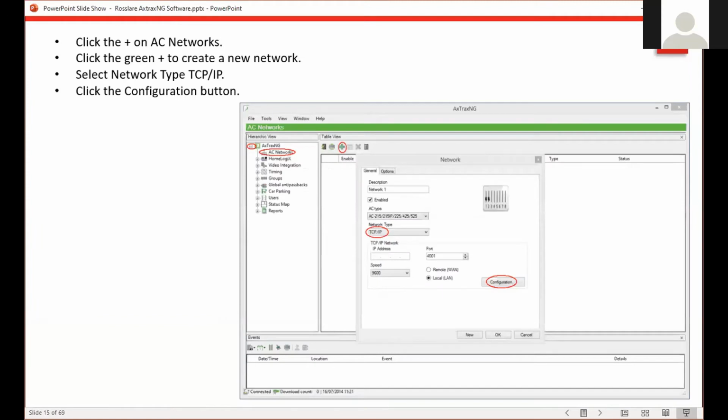So you're going to go to AC Networks, hit the green plus, and tell it the network type is TCP/IP. Now we do still support a direct serial connection to a panel. I didn't go through all of that. It's much simpler, obviously. But if you need to go through that, give us a shout. It doesn't take but a few minutes. So you set the network type to TCP/IP, and then you hit configuration.